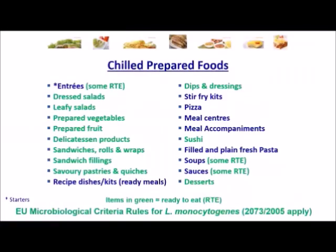When we look at chilled prepared foods, we can see ready-to-eat variants are highlighted in green here, and we have specific rules for these in European law. Entrees in English, not American English, means a starter, like it does in French. So some of those are ready to eat, and you go all the way through dressed salads, leafy salads, prep fruit, deli products like the meats and the fishes, ready-to-eat fish products as well, dips and dressings, all sorts of things ready to eat. So those are treated with the highest care.